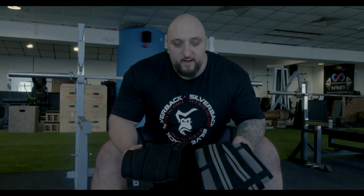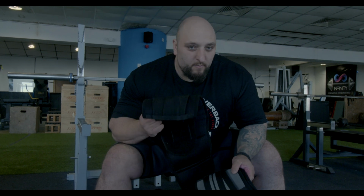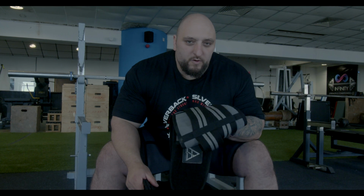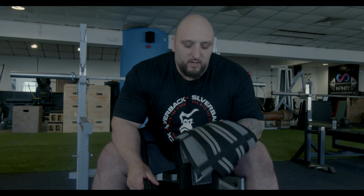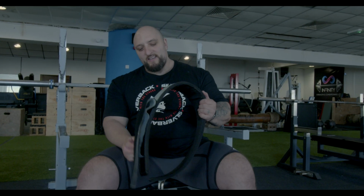So it's quite a different belt, even though they look the same. Probably a better belt if you like more support. But this one, as a general all-round belt, is a really good one. So they're the underbelts. Now I've got three actual belts. So this is the nylon belt.